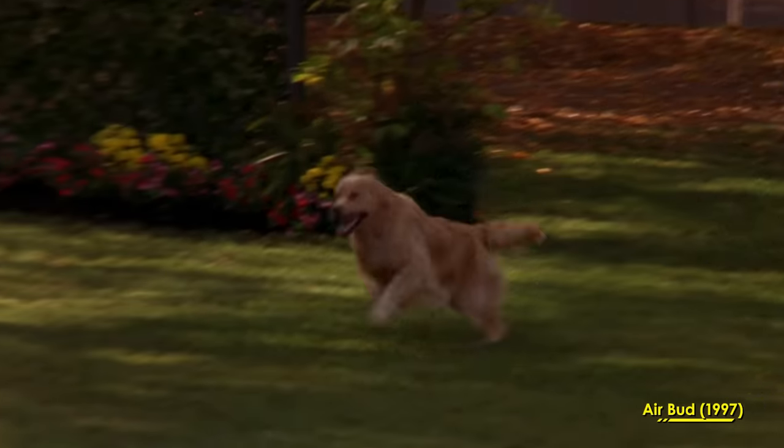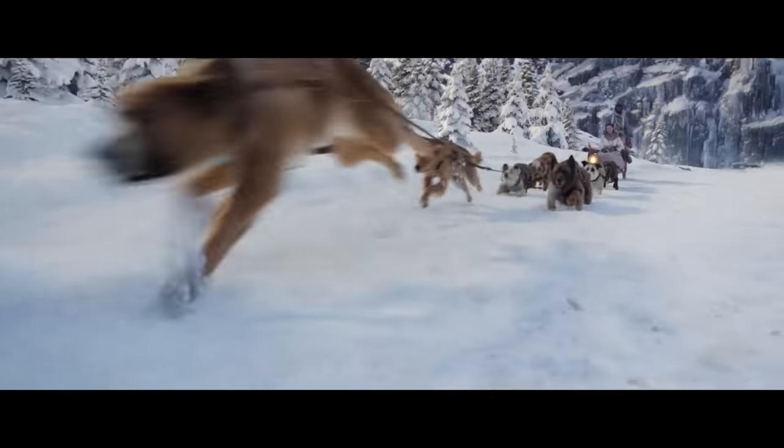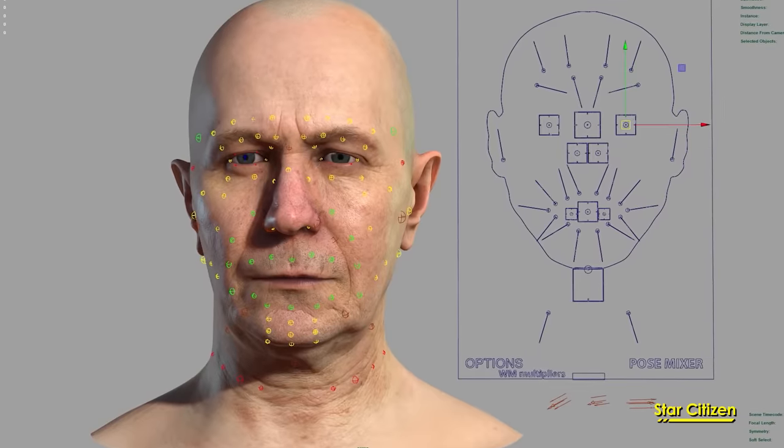If this was Air Bud, you just have a dog look back at me, and you get no emotive value out of real animals like that. But here, you can see the determination in his eyes. He's like, I'm ready to go. This all looks hand animated to me. How else would you do this? Oh, it most definitely is hand animated.